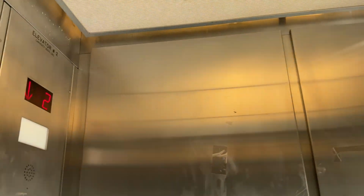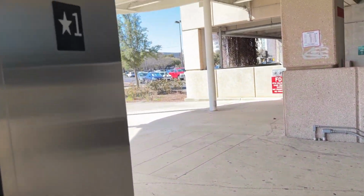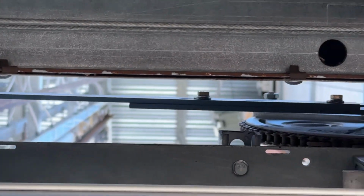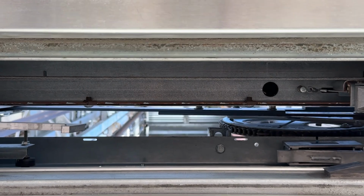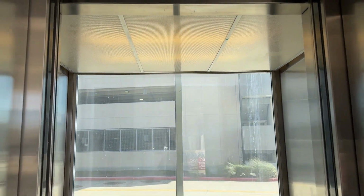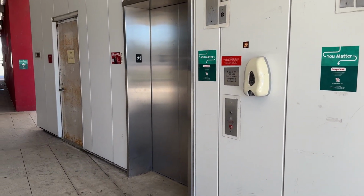I really love this view. I really hope you guys enjoyed it too. All right, here we are at 1. Before we go, see up the shaft up there. All right, there it goes, and that's it.